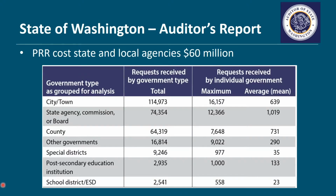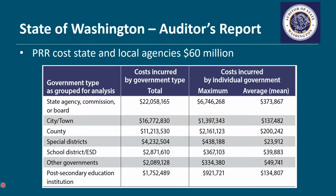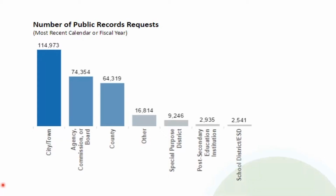So the state of Washington did a study that shows that state agencies and cities and towns are spending hundreds of thousands of dollars a year, and this is the mean number on these requests. State agencies can be as much as $400,000, and counties and cities are a little bit less than that, but again, still significant dollar amounts that are getting spent fulfilling these requests.